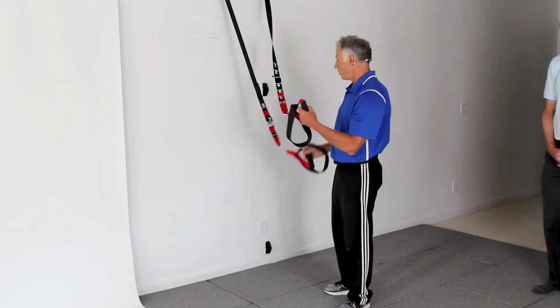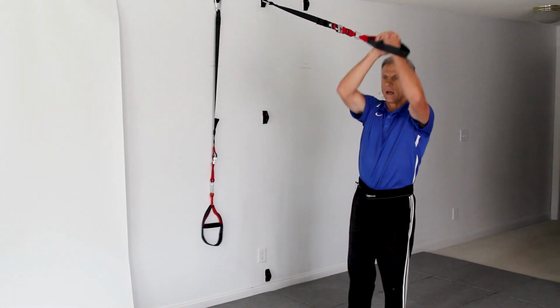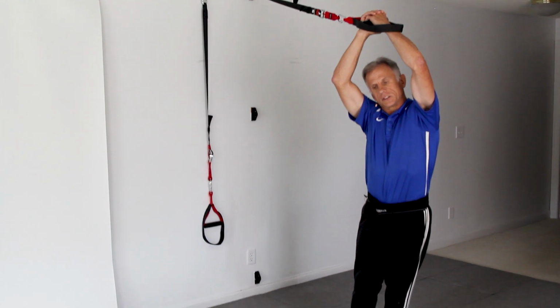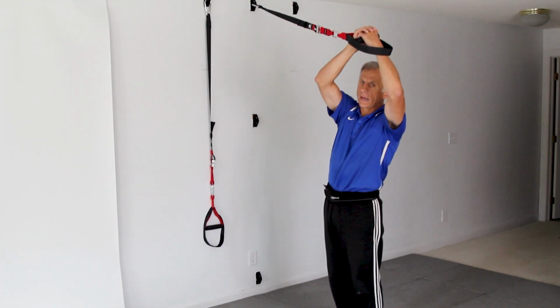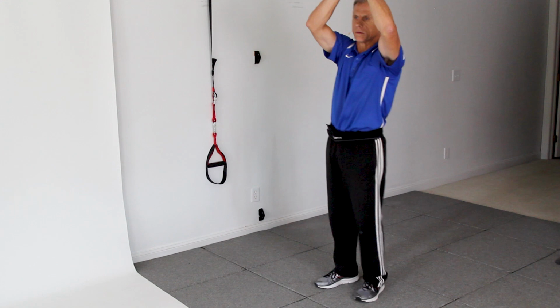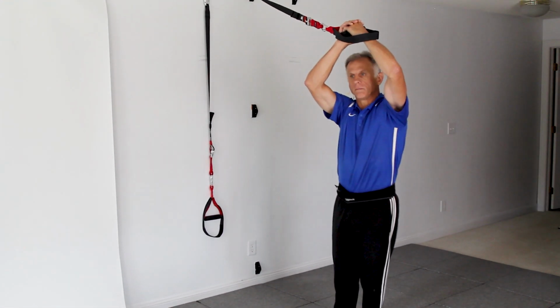You can drop down to one if you want, and just hold on here. Now, if you have enough shoulder range of motion, you go overhead. I'm going to lean like this. Okay. And if this doesn't bother your back, if you have a back problem, this could irritate it. If that's the case, it may not be the one for you. Does it bother you? No, because I'm not going too far. If I really push it, it would.